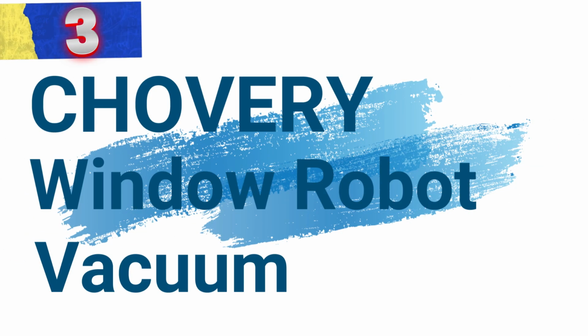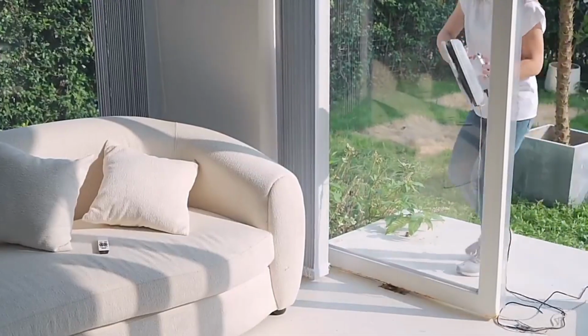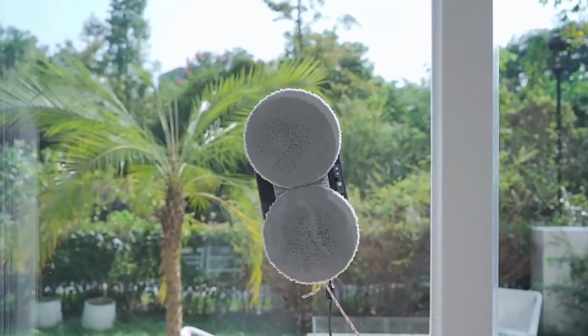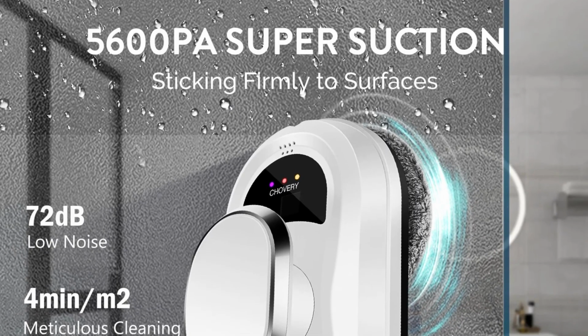The next is Number 3. CHOVERY Window Robot Vacuum. This robot vacuum is a cutting-edge device designed to revolutionize the way we clean windows. Combining powerful performance with user-friendly features, it offers a highly efficient solution for maintaining spotless windows. Here are the key features that make the CHOVERY Window Robot Vacuum stand out.